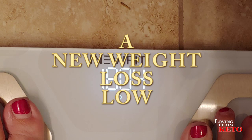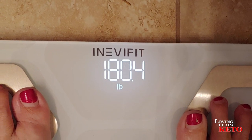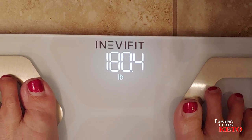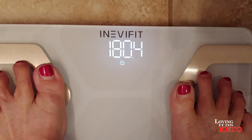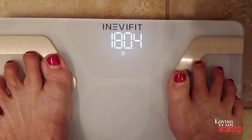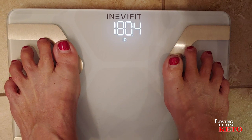I'm back down to 180.4. So the lowest I've been was 180.6. So all the eggs that I ate on Friday gave me a 0.2 lead on getting down below 180, folks. So I'm really excited. Today's Saturday morning, and hopefully by Monday, I should be down in the 170s, so keep your fingers crossed for me, everybody.